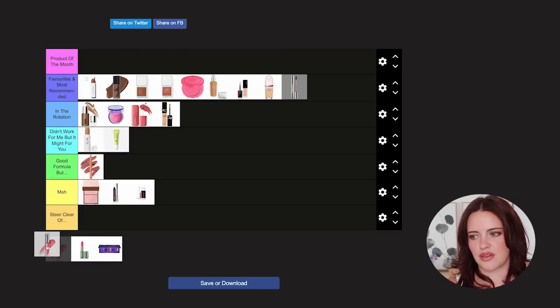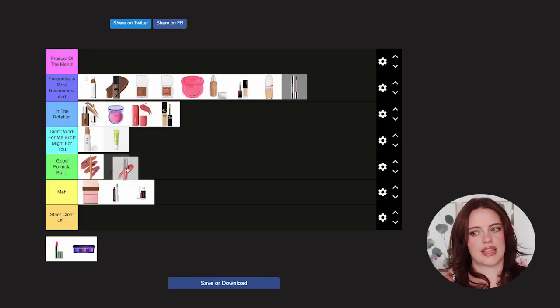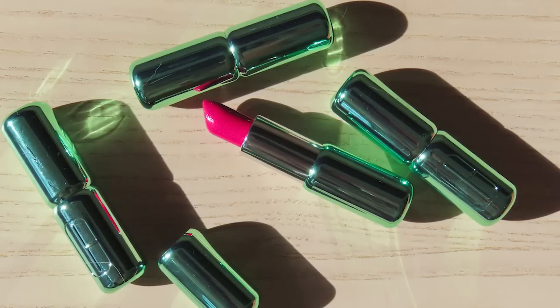I'm putting on the clear one. Yeah, they feel really nice and dewy, but I feel like there's so many glosses like that. It's really up to you with how you feel, but for me, I feel like there's other glosses I would recommend over it, so it's going there. Good formula. But second to last, we have the Clinique satin lipsticks.